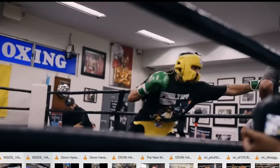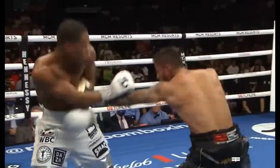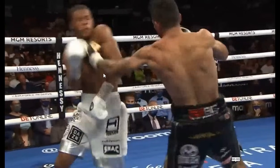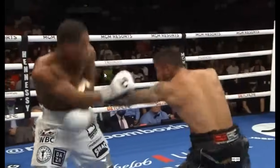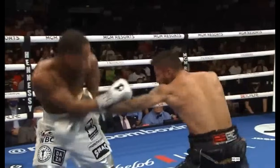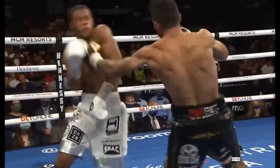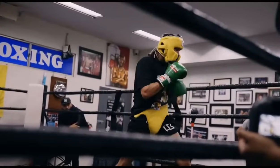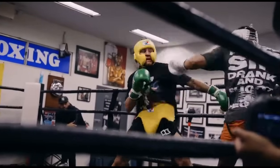Okay, now real quick, just to demonstrate what I mean, we're going to take a look at a little bit of Jorge Linares. Again, Philly shell jumps on the line, boom, boom, boom, catches him with a three-piece. But this is again because he has his lead hand down. He's not really blocking, interacting with the punches, and once his opponent is able to make it onto the line with him, he's able to kind of flood the line. And because Devin Haney doesn't really practice defense, and we're going to talk about that when we take a look at the pad work and stuff.